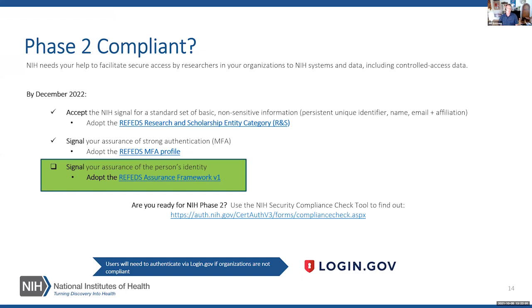So anyway, the first 2 pieces that are in this are done. This was what we just did in phase 1. The IDPs accept the NIH signal and turn around and do the MFA and send us back the MFA assertion. So it's really this green box that represents the focus of this next phase. And so consider it what is that, a year and a couple months to try and get there.